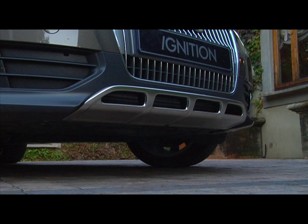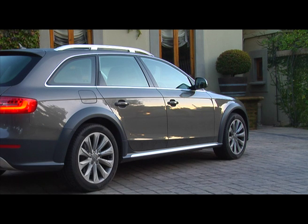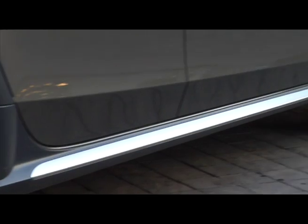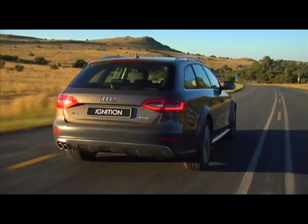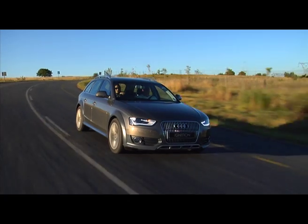And that underbody protection plate is for the occasional rock or something that jumps up that's going to hit your exhaust and ruin your holiday, and that won't happen here. And then they've also got the scuff plates on the side. And the A4 Avant has not been doing well for Audi, and the off-road and leisure market in South Africa is massive, so why not capitalize on that?